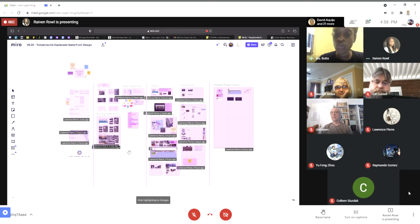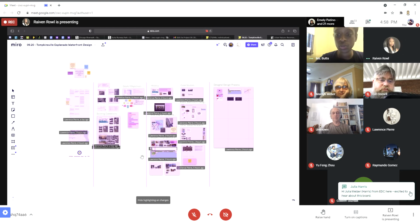So as a class, we noted that the Tompkinsville group had an exceptionally well-organized mural board that seemed to not only work very well for them, but that they were also able to actually find the information that they needed to input into their presentation. So Raven, does that about sum up your mural board? Yes, it really does. But I just wanted to zoom in on some of the stuff that we have and speak about my part in the project also.